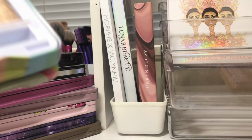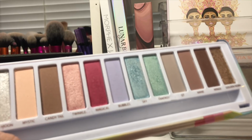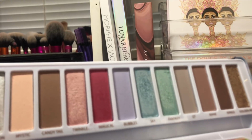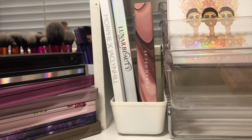I haven't really used this one, to be honest. The colors in here are beautiful and the shimmer shades are amazing, but the mattes in here just don't really do what I want them to do. They sort of just fluff away. So I'm going to invest in a really, really sticky primer and try these out and see if they work a little bit better.